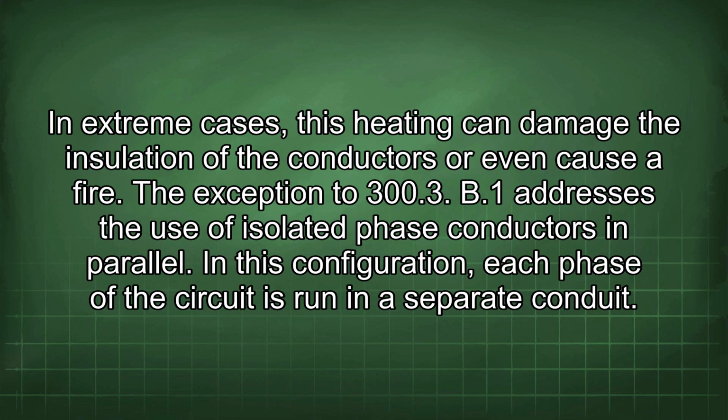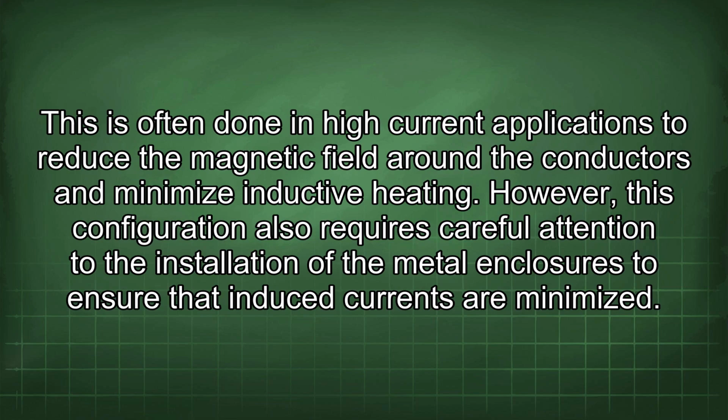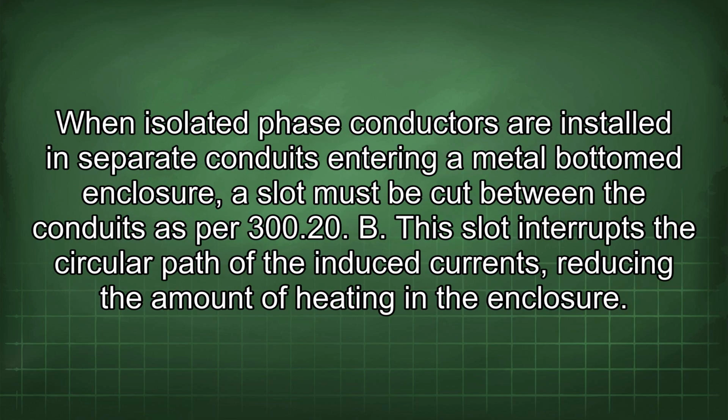In this configuration, each phase of the circuit is run in a separate conduit. This is often done in high current applications to reduce the magnetic field around the conductors and minimize inductive heating. However, this configuration also requires careful attention to the insulation of the metal enclosures to ensure that induced currents are minimized.